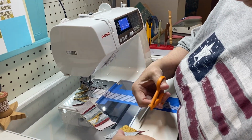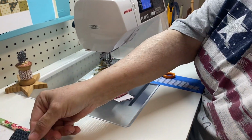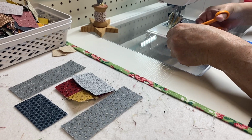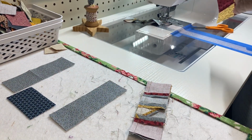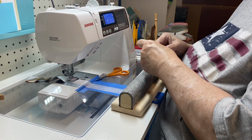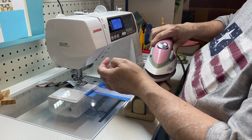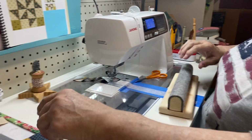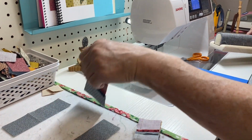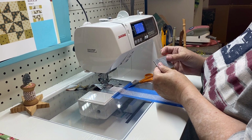So, okay, here's my 4-patch with my side sewn to it. Here's this. Now, instead of using a beginner and an ender, I'm going to go ahead and press this and sew this as my beginner and ender, just to save some time here.